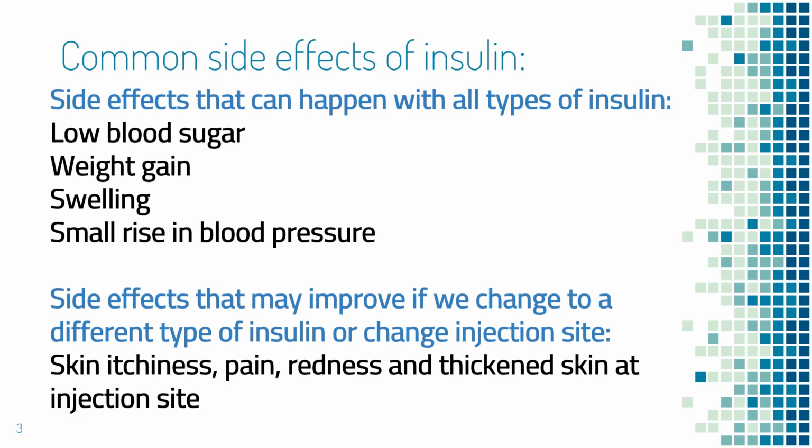In addition, if you keep on injecting the same spot of your body, the skin there can get thicker, and that will affect insulin absorption. So always rotate injection sites.